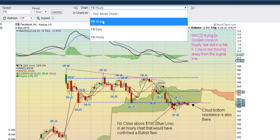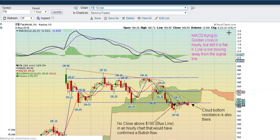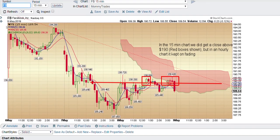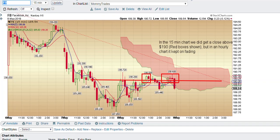So I move on to an even shorter time frame, which would be the 15 minute chart here. Now here you can see that the candle did close. It did give me a close a couple of times above the 190 level that I was looking for to get into the trade. But the reason that I did not get into the trade was that I did not get any follow through. You can see the candle next to the green candle that closed above the 190 is a red candle here that shows that there is no follow through.